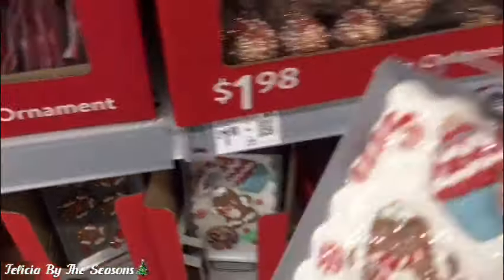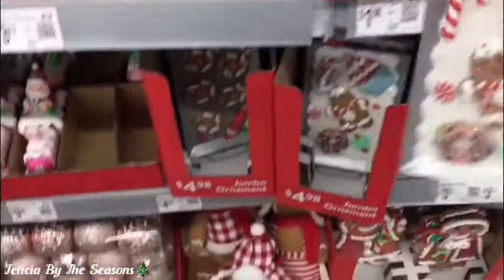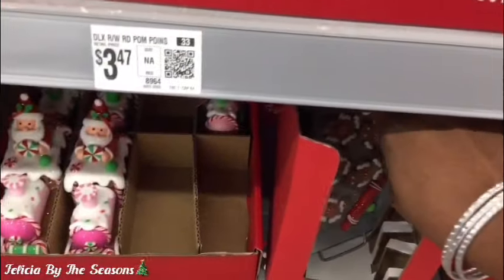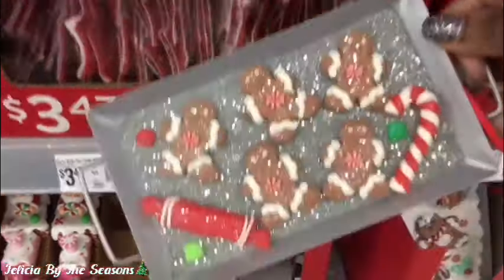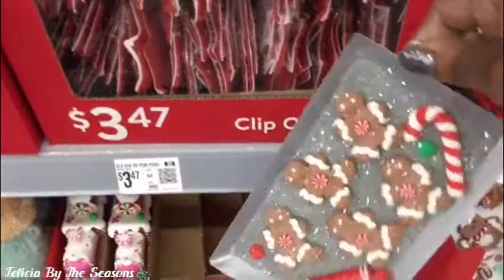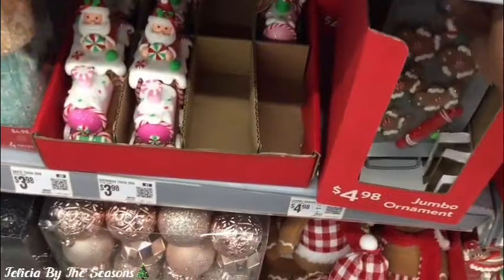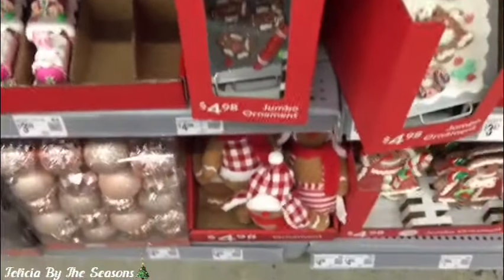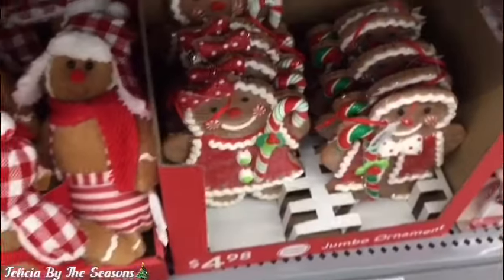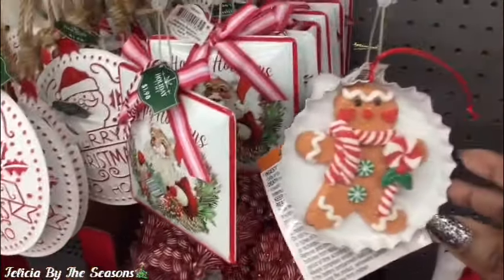And these are the jumbo Gingy ornaments. They were $4.98 a piece, and they came in two versions that I saw when I visited the store. Isn't that so adorable? Look at all those little Gingys across that cookie sheet. So adorable. So if you're planning on doing a gingerbread theme or decorating with gingerbread accessories, you might want to stop and check out Walmart because their price points are awesome.